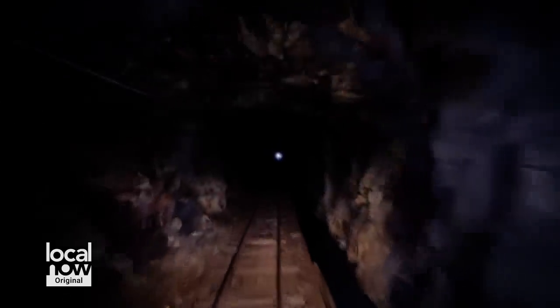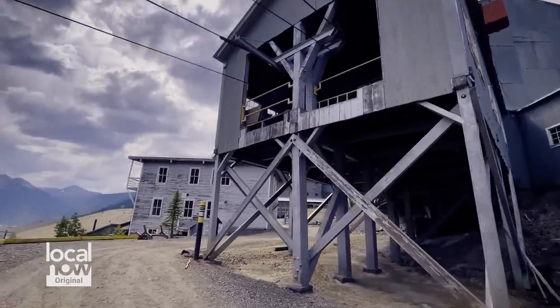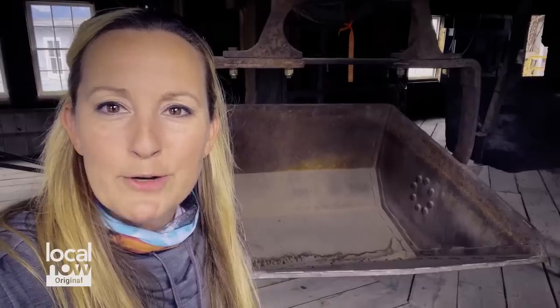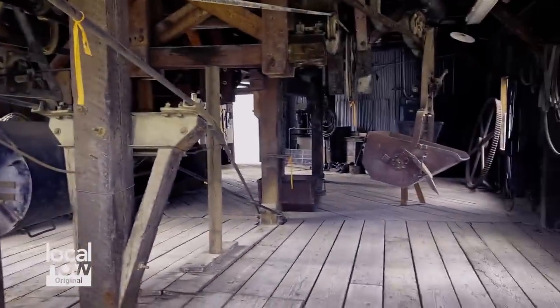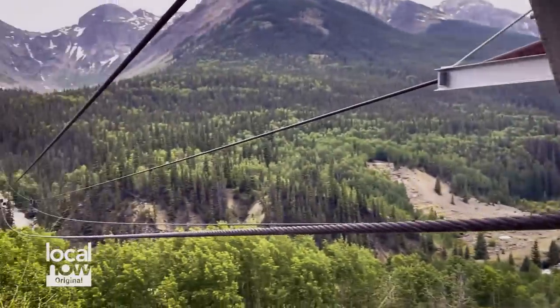From the mine, we're heading to the Mayflower Gold Mill. This is where the rich rock would go next. We're starting the self-guided tour, heading to the tram house. I'm gonna call it the miner's version of a ski chairlift. 2 miners sit in one of these, and then they take the 22-minute ride to the mine in the mountains.